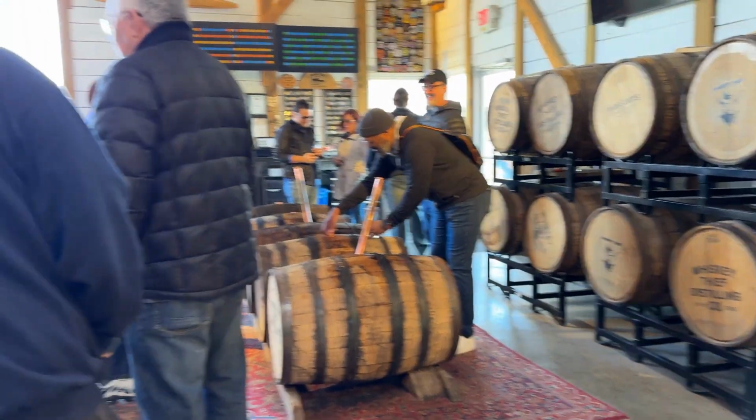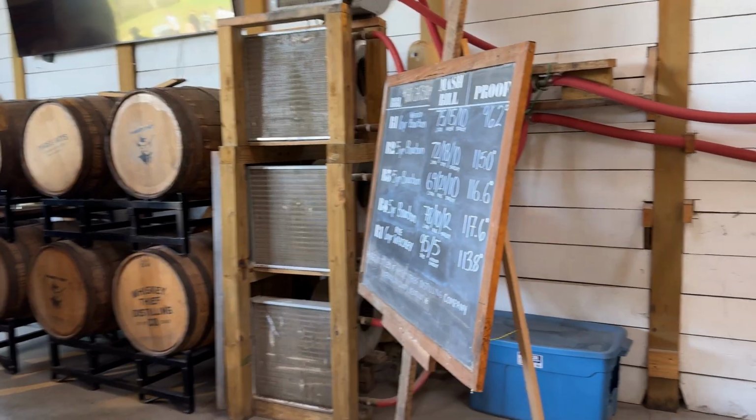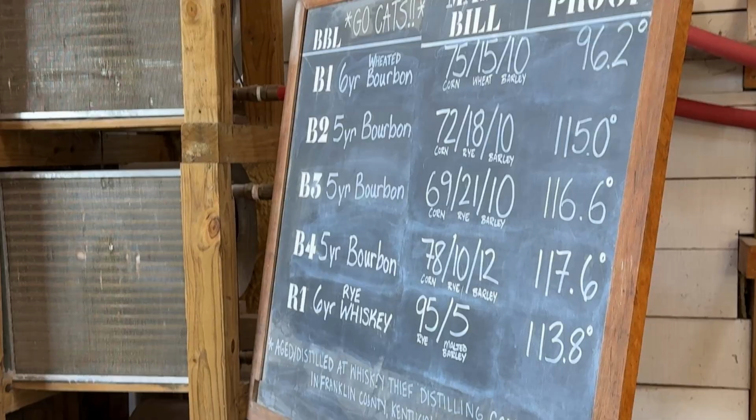There's a variety of different things they have. It's not just all the same mash bill. There are different mash bills all the time. Like Heather said, there were 5 barrels. The first 4 were bourbons, and the first of the bourbons was heavy on the wheat in the mash bill, a wheater, about 6 years old. You'll see it. First one being heavier wheat, and then we go through each of them, building up to the last one, which was a rye. I think it was a 95.5 rye.